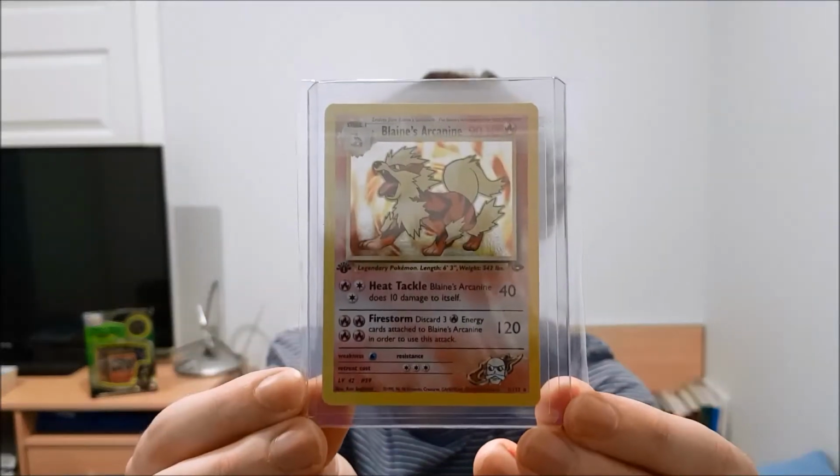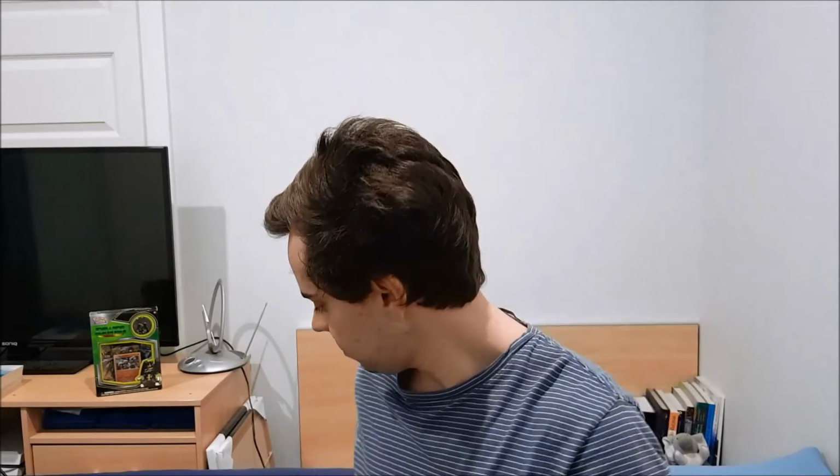If this got the 10, I could do some kind of crazy freak out reaction, because this is just a beautiful card. I love it, and I also love it because it's number 1 of the Gym Challenge. It's obviously a card I need, but the fact that it's number 1 is cool. Bit of trivia though: this was the first card to ever have 120 damage. When it was released, it could knock out any Pokemon, because no Pokemon at the time had over 120 HP. Pretty interesting trivia. Very powerful if you could actually land the attack in the game, and to have that as the first card with that much damage is pretty cool.